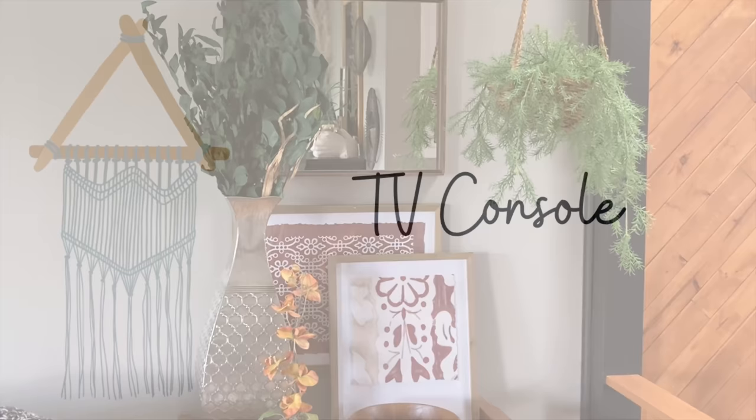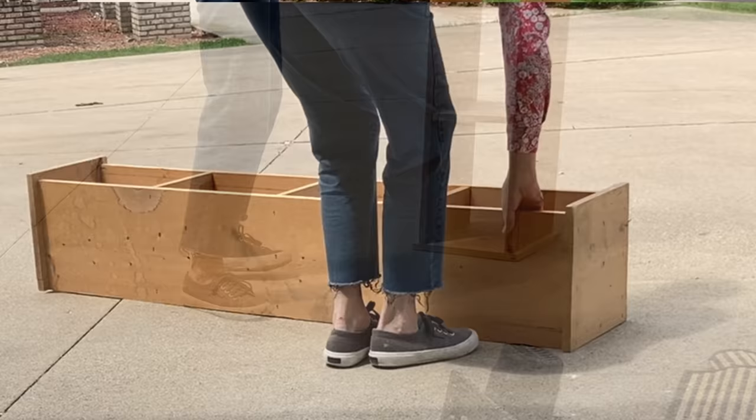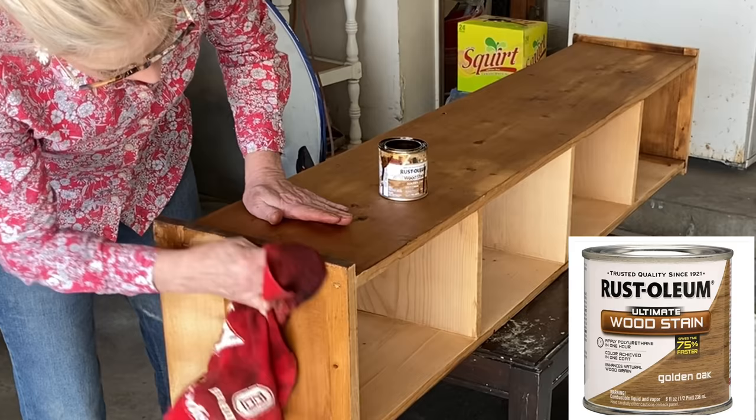I picked up this wood shelf at Goodwill for $3.99. I think perhaps it was meant to stand upright, but I was going to use it horizontally as a TV console. I sanded it smooth using my orbital sander and 220 grit sandpaper. Then I used an old rag to apply some stain. I chose golden oak because I felt that was the color that was closest to the existing wood that was already in her home.